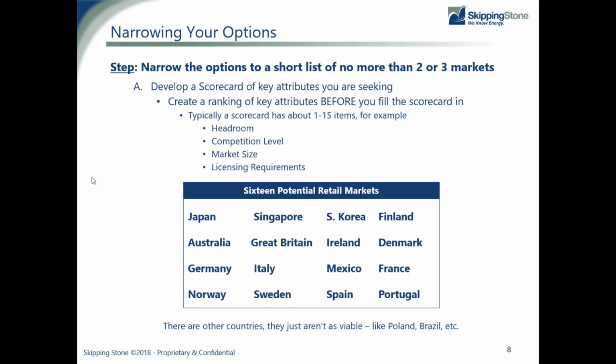There's a list you can see here. There's a couple others like Poland and Brazil. The hot ones people are all interested in tend to be UK, Japan, Ireland's kind of a new market but smaller. Germany's a pretty big market. The Nordics: Norway, Sweden, Finland, Denmark. While it's mature, they're pretty good markets. So Mexico, but it's limited, if you will, primarily to large C&I. If you're a mass market retailer, there's not much to do in Mexico.